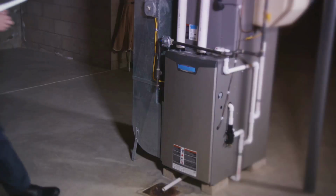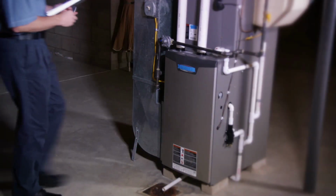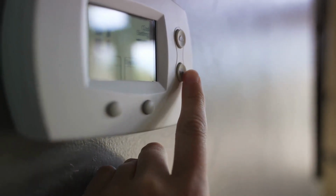Plumbing is another critical aspect. Look for any leaks or signs of water damage. Assess the water heater's condition, ensuring it functions properly and efficiently. Additionally, test the water pressure in various parts of the property.